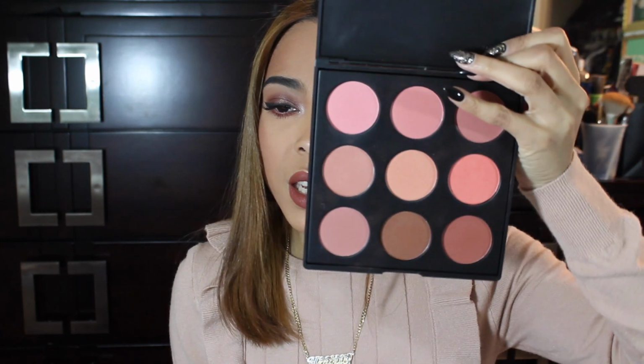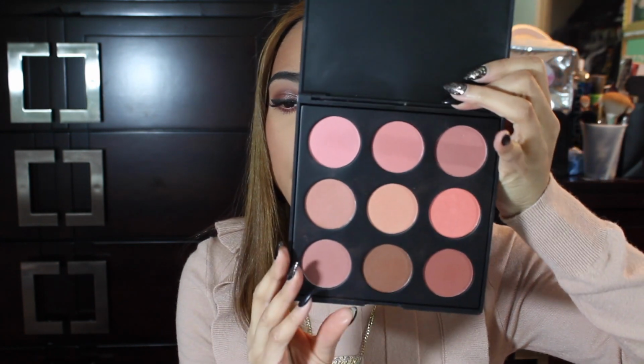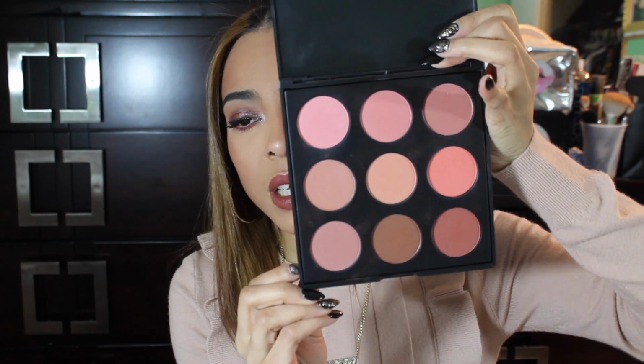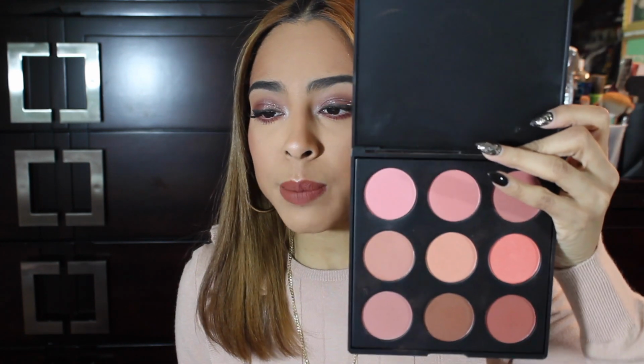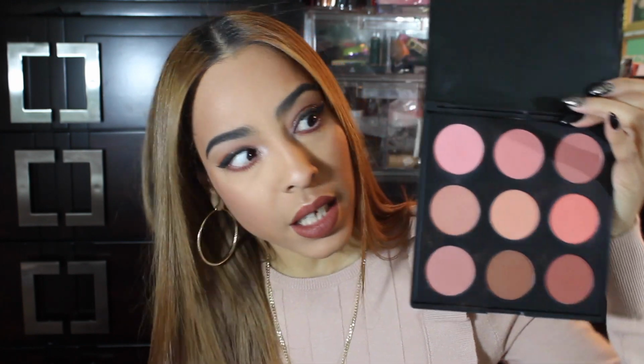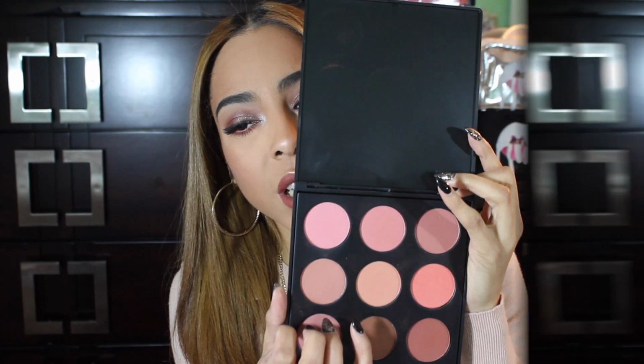It comes with 9 shades. And this is what they look like. Some of them are matte, some of them have a sheen to it, which I don't think the camera is picking up. But although they have a sheen on it, they don't really appear on the face. These are also very, very pigmented, so you do not need a lot. I love this palette because it's kind of like natural looking blush shades, and this is more the shade range that I like for blush.